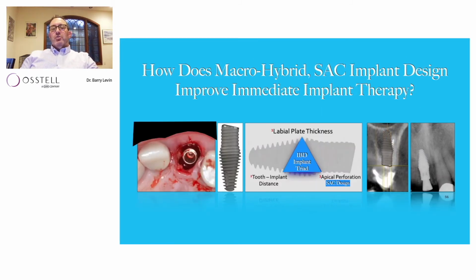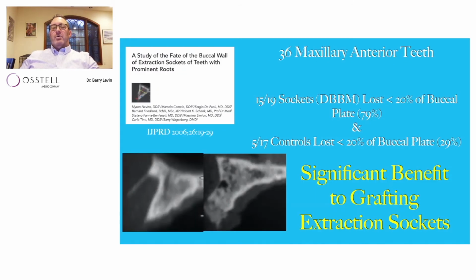And so this contributes to improving this immediate tooth replacement therapy because, one, we achieve great bone thickness facially with that narrower top. We improve our implant-tooth distance compared to a standard tapered implant, which would be widest at the crest. And we don't run into these apical perforations because the implant is angulated palatally. And this is all because of this subcrestal angle correction.